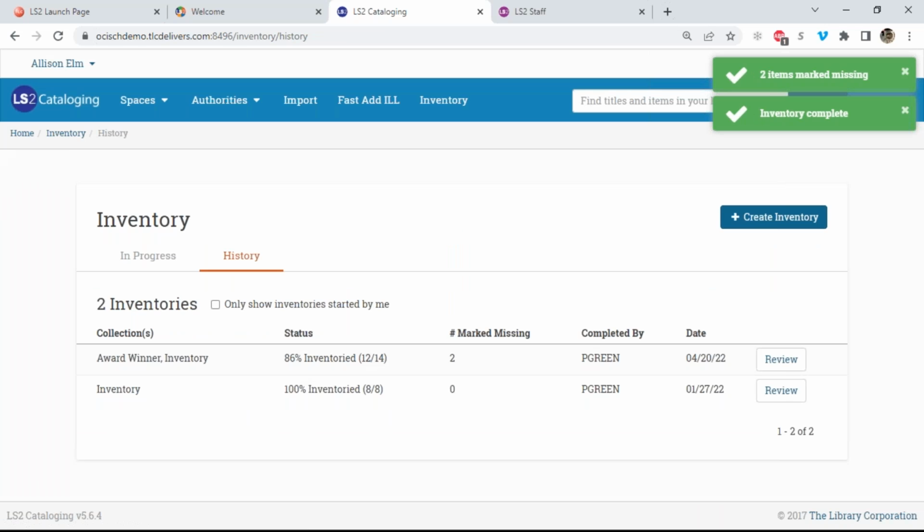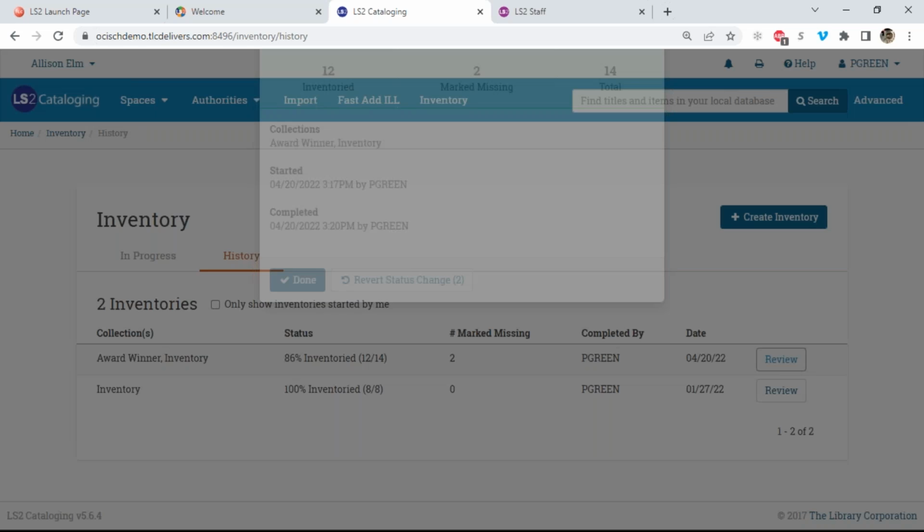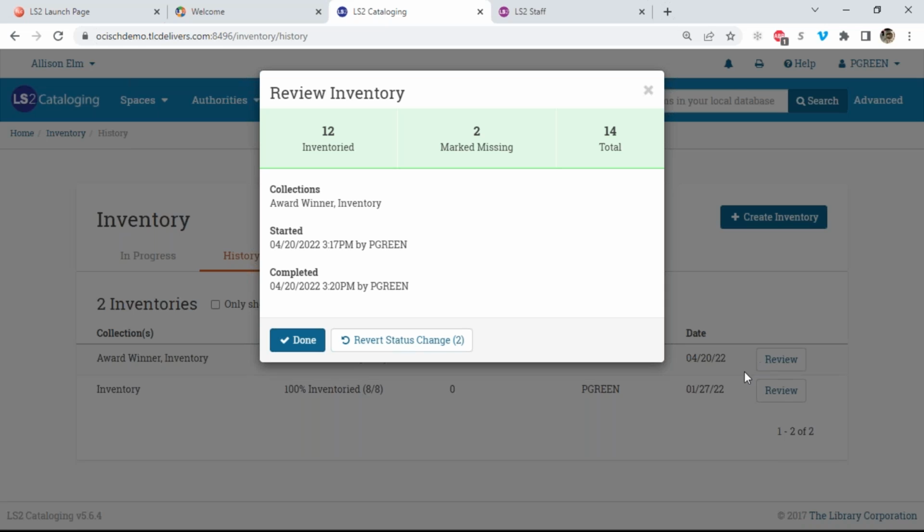2 items are missing. Inventory was complete, and you can see it has now moved me to my inventory history tab. 2 items were marked missing, and this is the date the inventory was conducted. You can see previously I conducted an inventory for this collection. No items were missing, and you do also have the option to then go back and review.